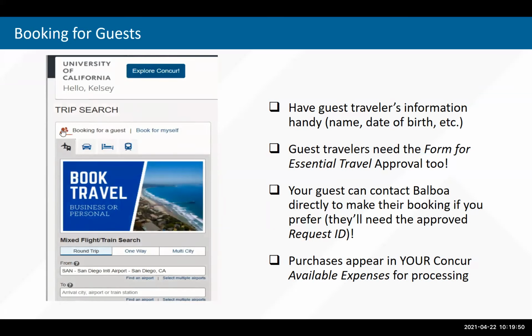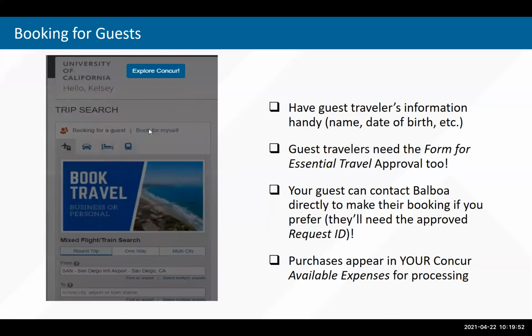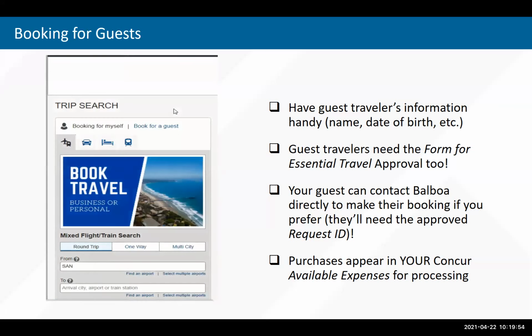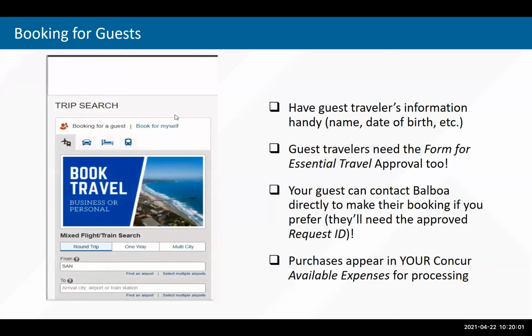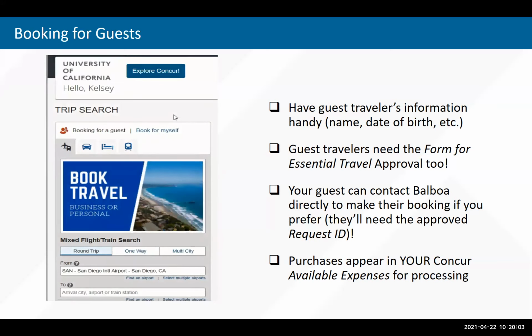You can see that it's booking for a guest because a little red person icon is under book for a guest. You can flip it back to book for myself. Book for a guest, book for myself. Piece of cake. Easy peasy, right?